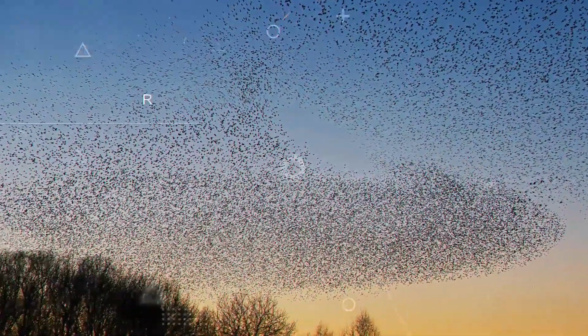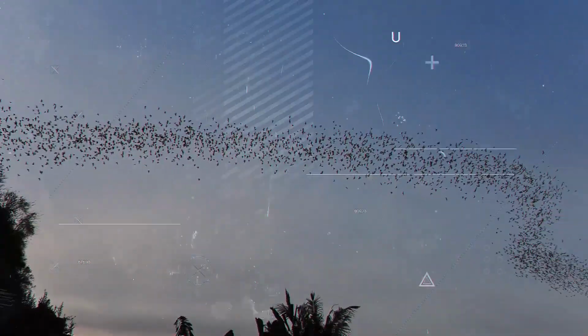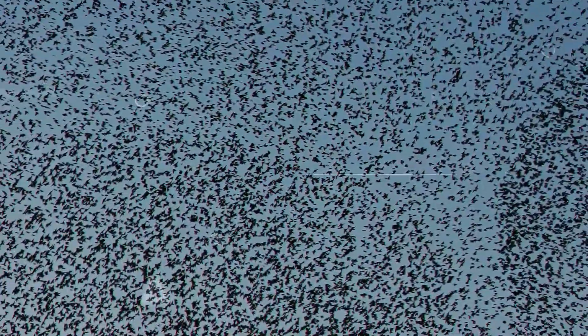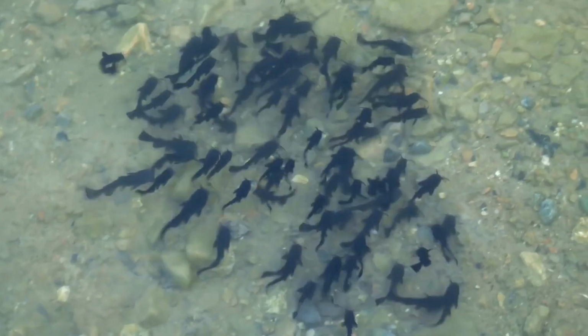When birds group themselves into such a cloud, they intimidate birds of prey. An eagle or hawk would have a hard time picking out a single target among the endless numbers of birds. And they move quickly, covering each other. Fish are huddled together in schools in the same way.